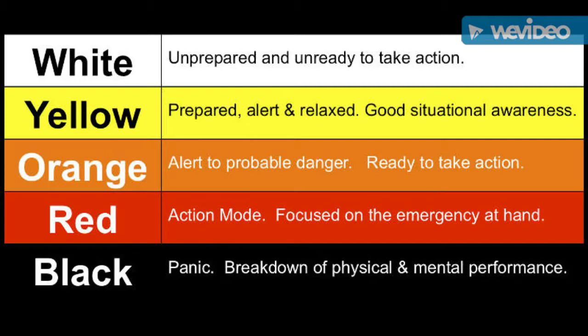And instead of having your face just planted in your phone or staring at your food as you eat, you're looking around in a very casual but relaxed manner. And so condition yellow allows you to go to the next condition, condition orange or condition red, if need be.